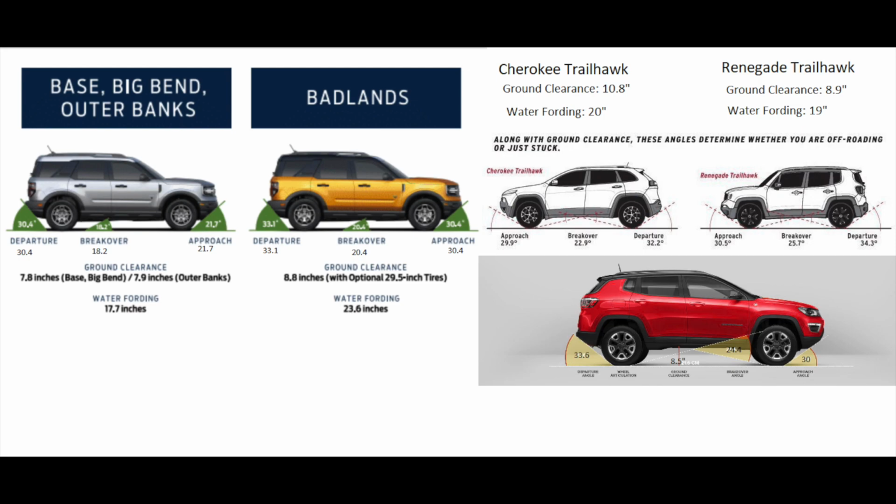So here we have some specs on the approach, departure, and breakover angles, as well as the ground clearance and water fording. What stuck out most to me about the Bronco Sport is its really low breakover angle, which is pretty important when going over certain obstacles, such as a tank trap or cresting a hill. And what I found out is the Bronco Sport is as long as a Jeep Compass, but it has a much longer wheelbase than the Jeep Compass. And while that helps with road handling and comfort, it is not very good off-road. It is by far the most disappointing thing about the Bronco Sport to me.